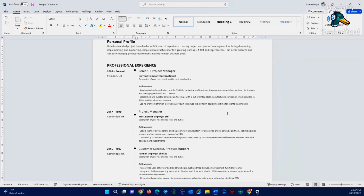As an employer, you want to have this kind of person in your team, and that's what your CV is supposed to do. It's supposed to tell the person, look, I am the right person you want to have in your team because I can do X, Y, Z, and I can do everything you have advertised for and even more. So let's go on.